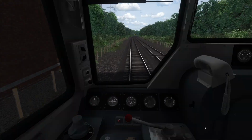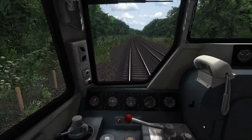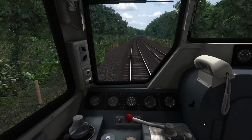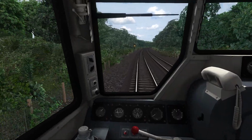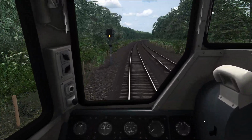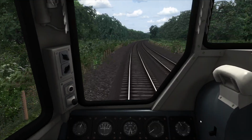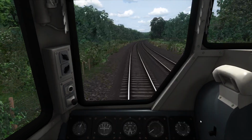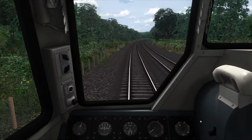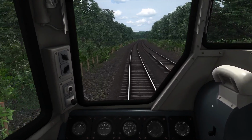Uh-oh. That was an inadvertent application of the emergency brake, so we'll skim quite a bit of speed off now. Also, single amber, red ahead, so go back to half brake. So next signal's a red signal. I want to get the speed down to about 20 now. There we go, speed's falling away nicely, so I've got brakes applying throughout the frame.